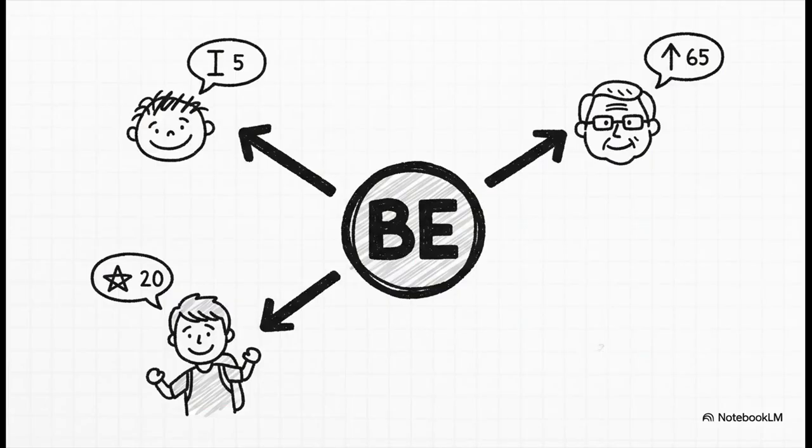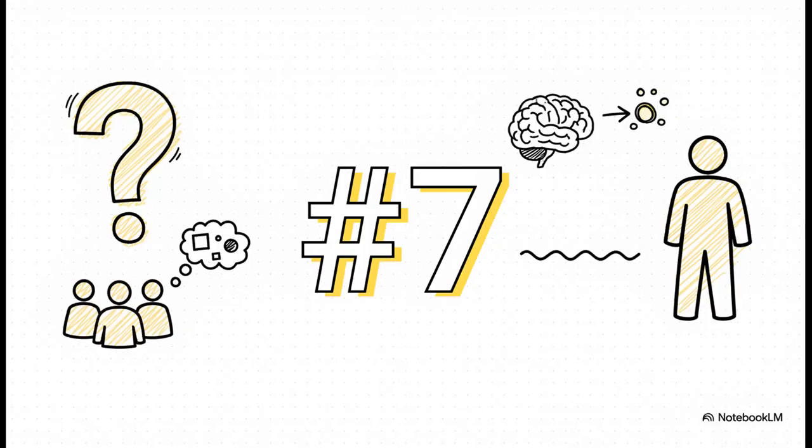This is one of those fundamental rules that as soon as you nail it, your English just instantly sounds more authentic. I am 25. She is 40. They are 10 years old. Simple as that. And for our last one, number 7, we are tackling a really tricky grammar point, where a word that feels like it should be for a group is actually treated like it's for one person.